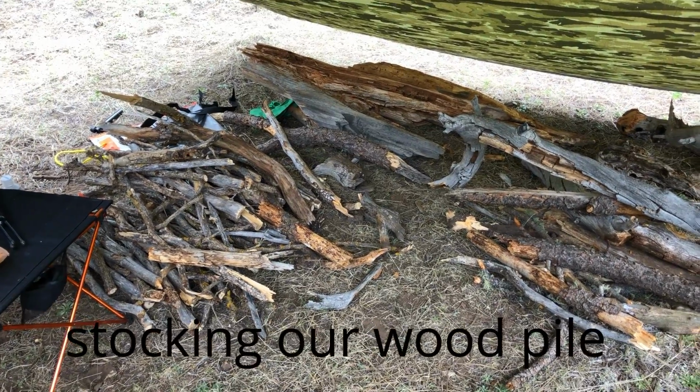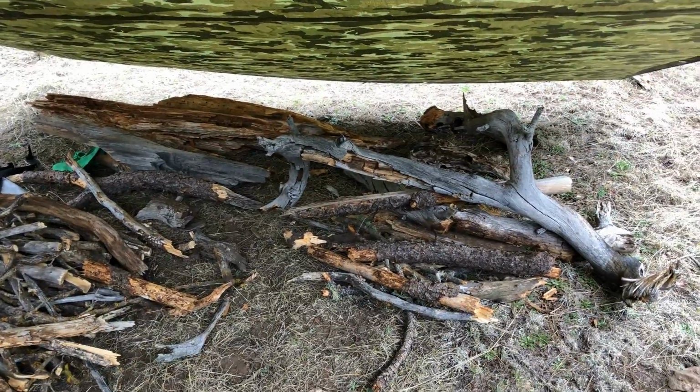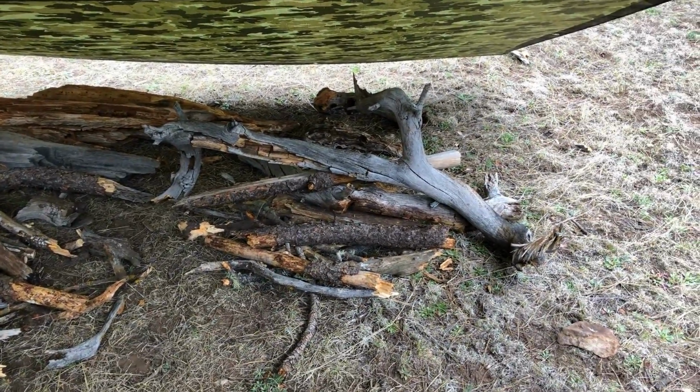Oh, that's like hail. Oh, well, they're lightweight hail. They're getting bigger. Well, what it does, it comes down probably as snowflakes, and then it starts to melt. Tried to gather at least a little bit of wood.